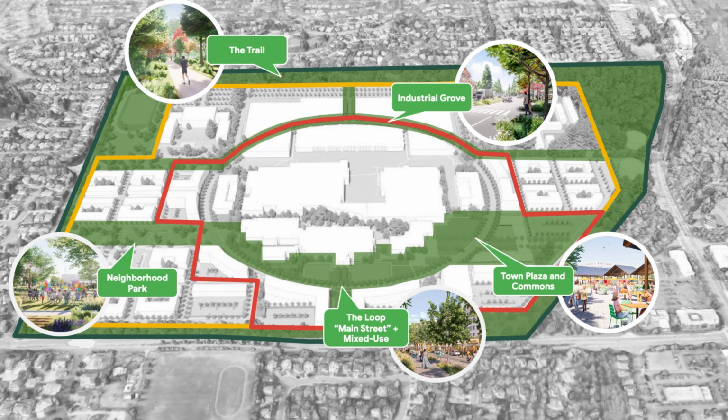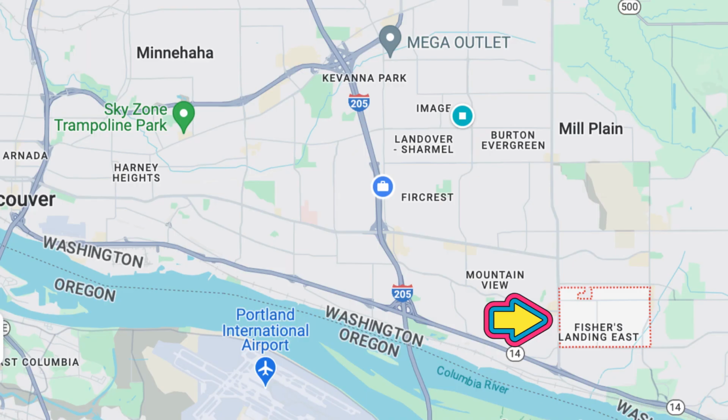There is some new development coming to Fisher's Landing. In 2020, developers bought 179 acres of industrial zone property right in the middle of Fisher's Landing. If you are not familiar with the area, Fisher's Landing is highly residential. Hewlett Packard originally owned this property, and it's right smack in the middle of a bunch of neighborhoods.